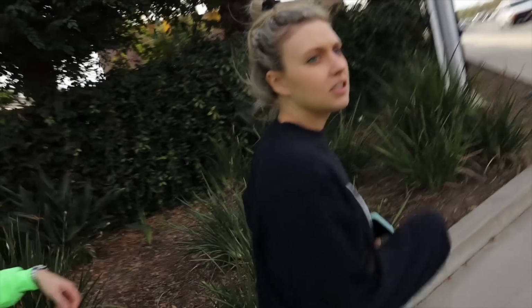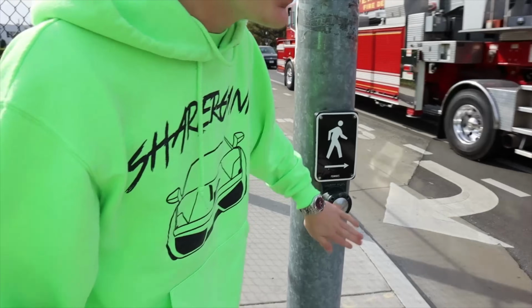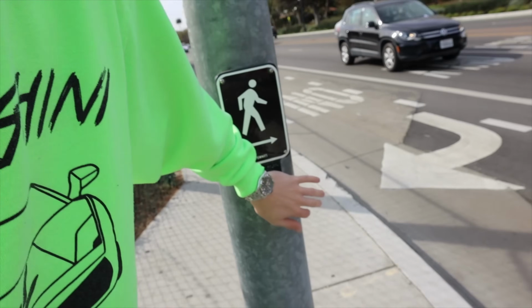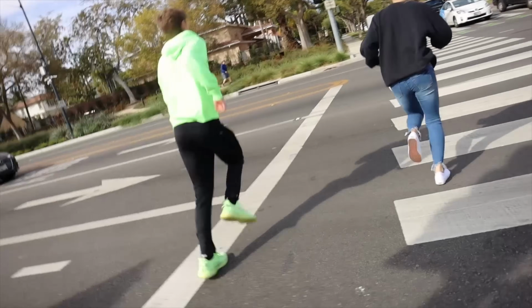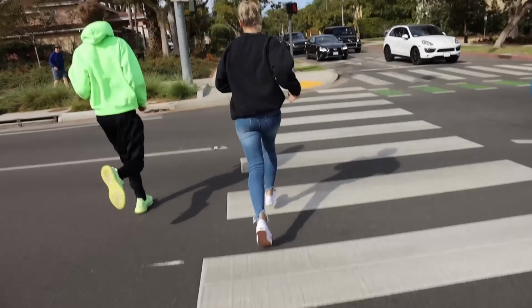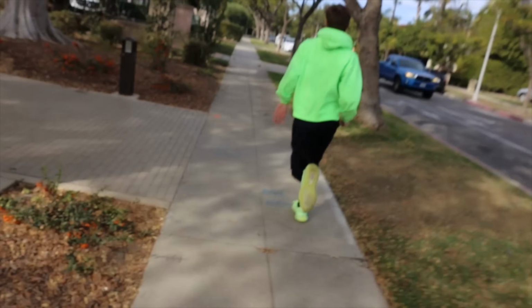Guys, I got an idea. What? Cross the road, quick, press the button. Quick, press it. Come on, come on. They're getting away. Come on. Go, go, cross. Quick, gotta get to the house. We gotta get to the house. Quick, to the house, guys. This way, go, to the house. Come on, come on. Go, go, go.